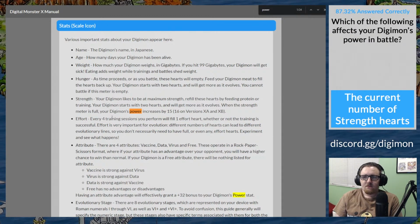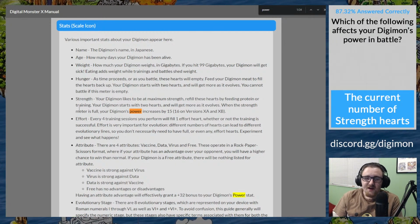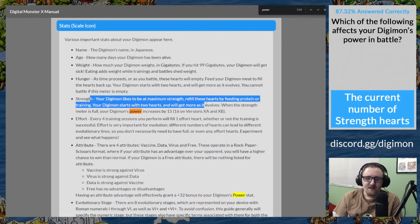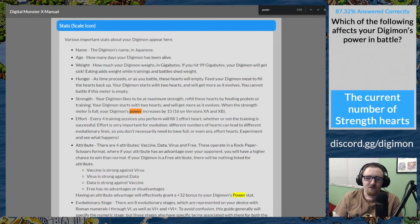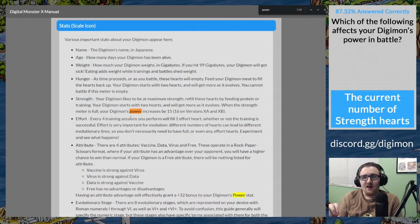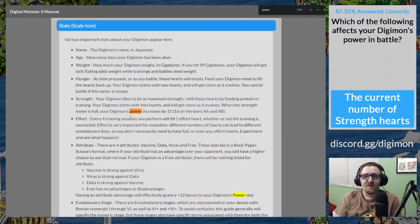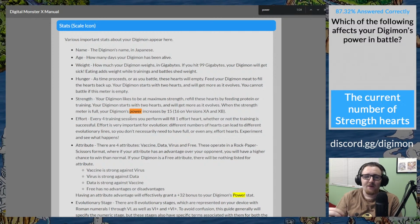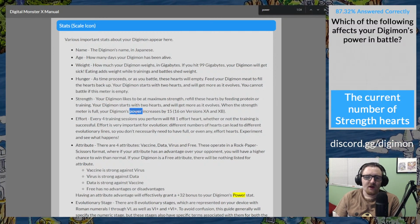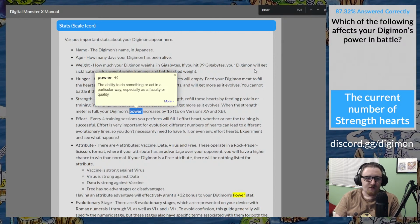I'm sorry. That's the opposite of what I was saying. It's asking which one does affect. So effort was an option. Effort doesn't affect it. It's asking what does affect it. Strength is the right answer. So effort was one of the ones thrown on there to throw you off, because a lot of people think if you fill up your effort hearts that you're going to get bonus strength from that, and you don't. Effort does basically nothing. It is just there to track how many trainings you've done and nothing more. So strength is what increases your Digimon's power. I would have gotten that wrong if I read it wrong originally, just so you know.